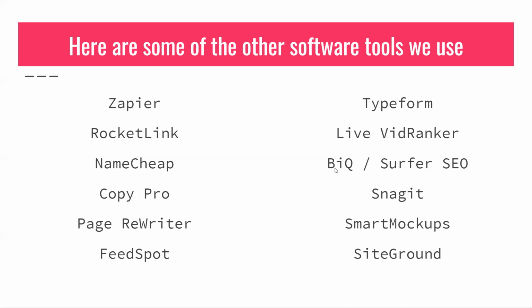If you're doing any type of keyword research, Bic, I don't think it's on AppSumo anymore, but this is a very good tool for doing keyword research along with Surfer SEO. Because I have Conversion AI, I use Surfer SEO on the same platform to optimize my blog post. This almost guarantees you a page 1, page 2 ranking if you optimize with Surfer SEO.